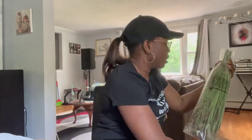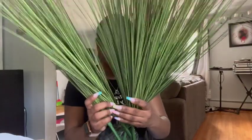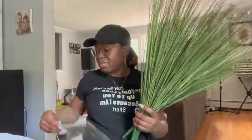Okay. So these again are for outside. These are the grass. I showed you guys the other day the planter that I got, that's also a welcome sign. So these were bought to go inside of it. So stick inside. This comes with 5 pieces. 27 inches artificial plants, gardening indoor decor, 6-pack. The indoor decor will be going outside, but it's not gonna be in the weather at first. It's gonna be right at the doorway.